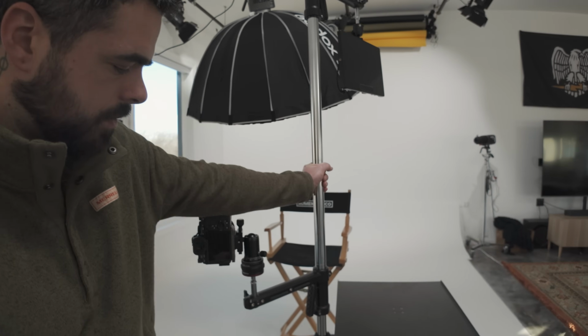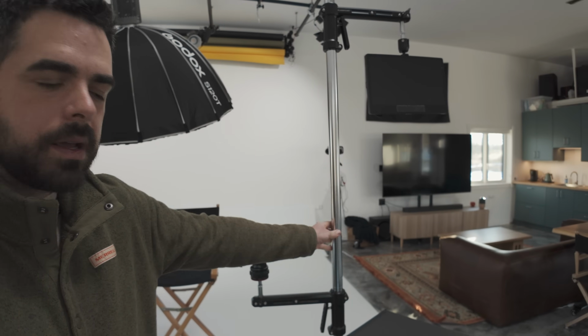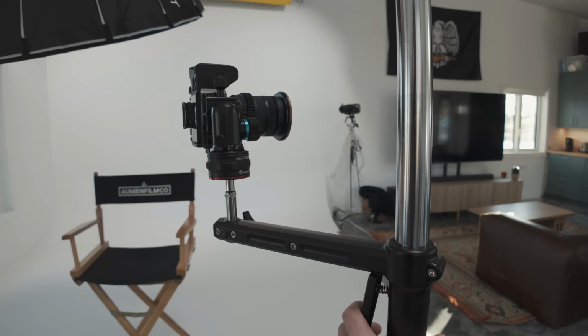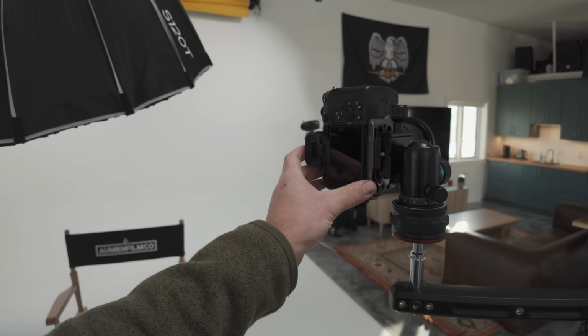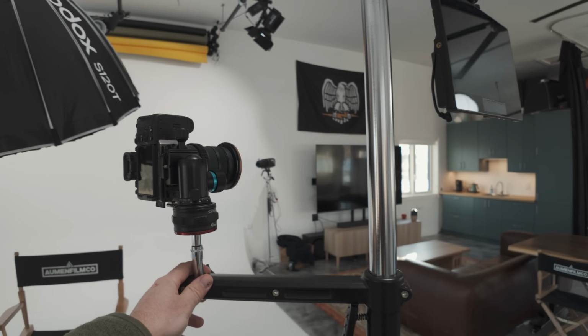And again, with not having a ton of space, it's been really amazing to be able to use a large modifier and not have to worry about any additional stands. This stand is amazing. This is super recent. I just added this literally the other day, but it uses these pistol grip attachments to adjust the height of everything. And then I have these ball heads on to change the camera orientation, any of that type of stuff.